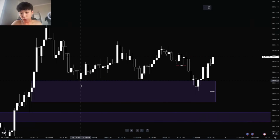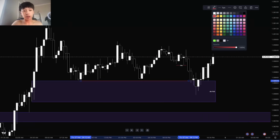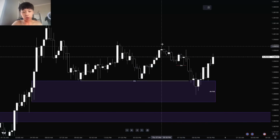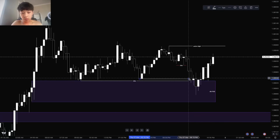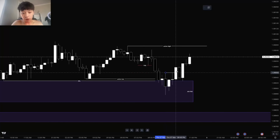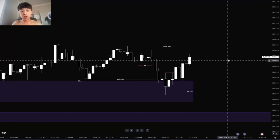So we have a 4 hour fair value gap, we have this level of sell side liquidity which gets taken out, and then we also have the Asian high which I wanted to target up here. So yeah, we took out the Asian low, we took out sell side liquidity. You can clearly see right here that we broke structure on the 15 minute to the upside.